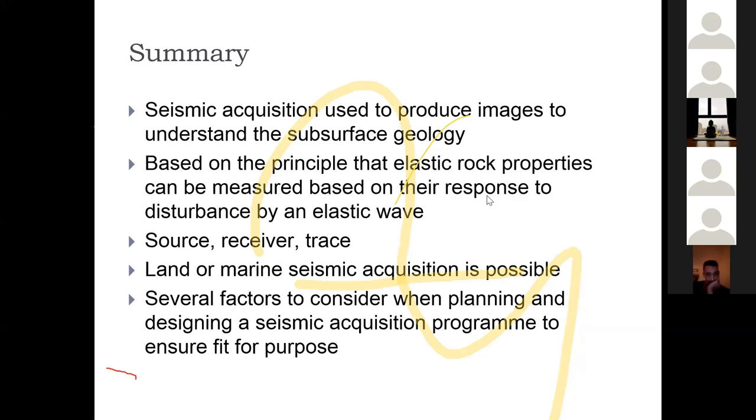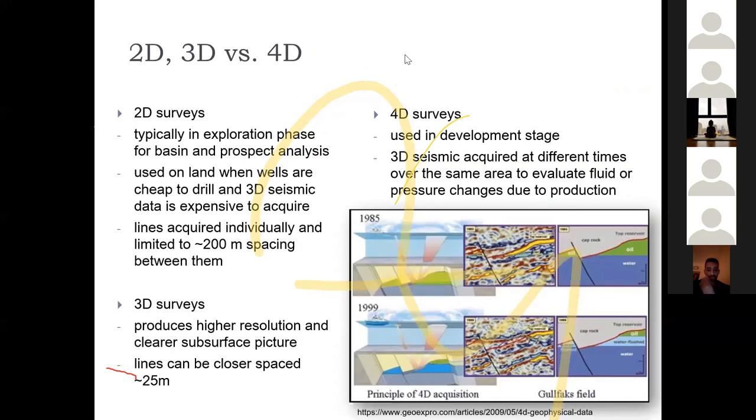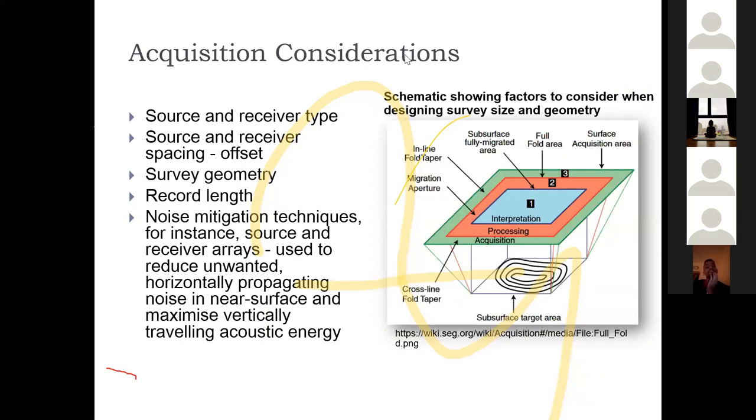Okay, next. What are some factors to consider when planning and designing seismic acquisition? Okay, so I actually touched on a lot of those things. This is actually this slide here. You need to consider your source and receiver type, spacing between the source and receiver, geometry of the data set, your sampling interval, how long you want to record for, and then the technologies that you want to employ, your noise mitigation techniques.